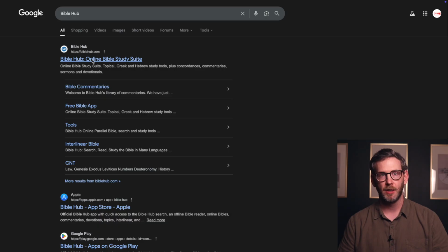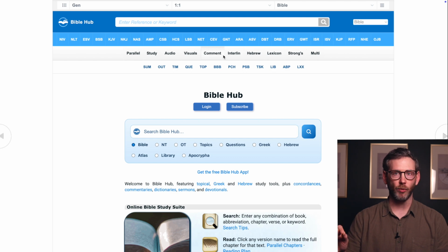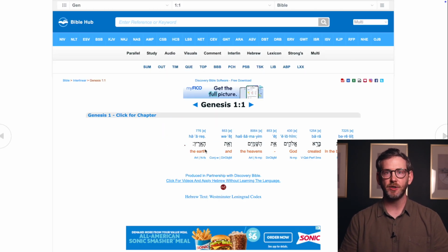The fourth site is BibleHub.com, and its superpower is how it visually organizes information. While Blue Letter Bible has a great interlinear tool, Bible Hub is, in my opinion, the best for quickly seeing what's going on in the original language. When you look up a passage on Bible Hub, you'll see a row of tabs. Click on the interlinear one. What you get is a multi-line display for every single word.